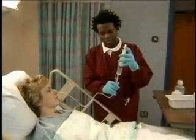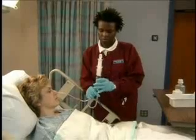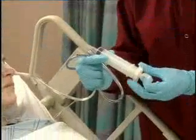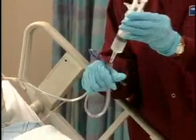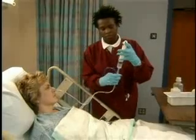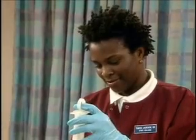Very good. And then what? After that, I still met resistance. So I used 20 cc's of air rather than irrigation solution, and that worked. The air helped reposition the end of the tube. What about the patient? I assessed the patient for other symptoms such as nausea, vomiting, feeling of gastric fullness or abdominal distension, but everything was fine. Very good. Now remember to notify the primary care provider if repeated attempts to irrigate the tube fail.